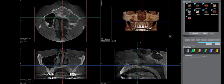And sometimes for some offices, what they love about that is it's sort of like an in-between, right? It's not such a huge data set as the entire DICOM, but it's more information than just simply taking a screenshot of a single slice. And so that's something that some offices like because it's kind of somewhere in between, gives a lot of information, but it's not as huge as the entire data set.